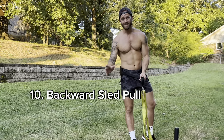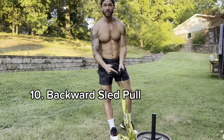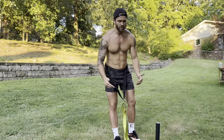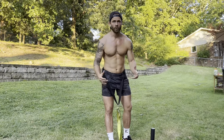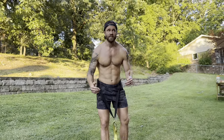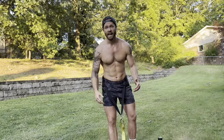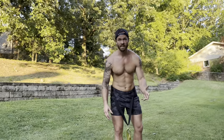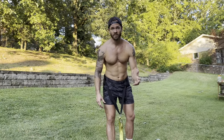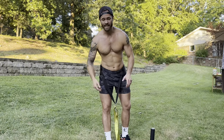Number 10, and my top 10 exercises for dads to get stacked, jacked, and succulent is the backwards sled pull. So the big thing about moving backwards, as dads, as adults, we're no longer athletes, we don't tend to move side to side or backwards. So I think this is a great way to avoid injuries, to train the quads, to get that nice quad cleavage, and to strengthen the musculature around the knees so our legs stay healthy, so we're strong, so we stay fit, and a great way to get into some low impact, steady state cardio.